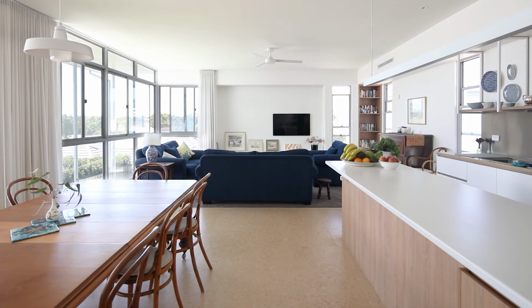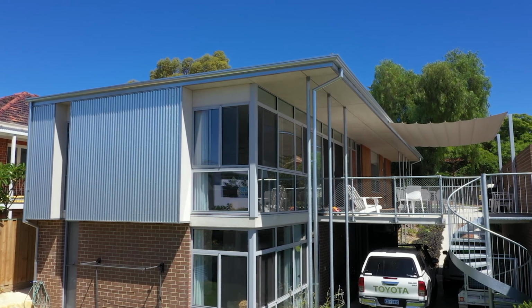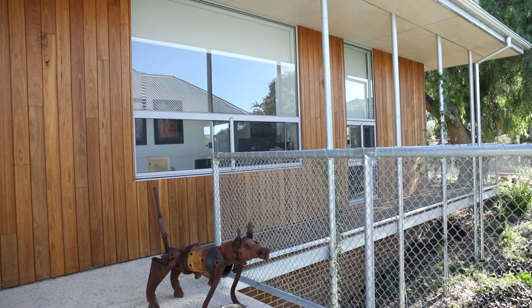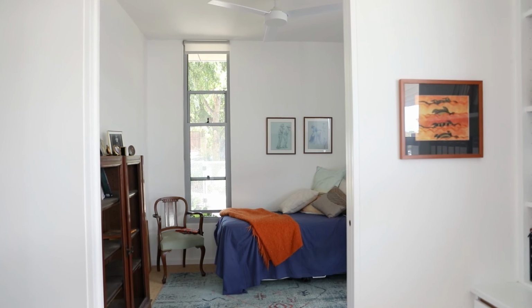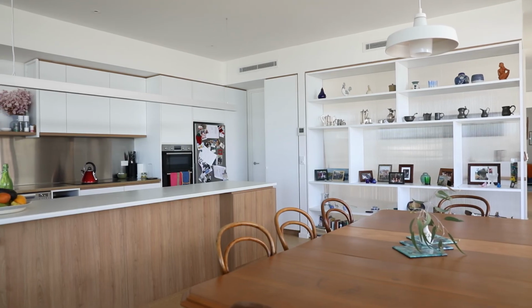This really broad, generous living area, elevated above the rear of the site, is really well connected to the northern deck. Along the north of the house is effectively one long corridor that is engaged with the northern window, so the whole northern facade is one big glazed element, really well shaded, and along that north we have an integrated study desk that sits in the windows. We've got a spare bedroom at the front, which is a multi-purpose room that the grandkids can use when they come up, and then obviously the main living space.